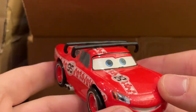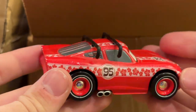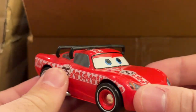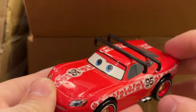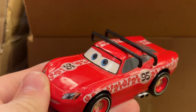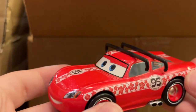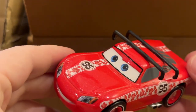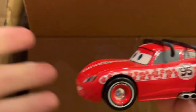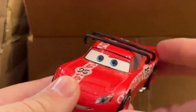So here we have a super rare Hawaiian Lightning McQueen. Now they've done obviously all those artist series, and for every artist series that they did, whether it be the Jay Ward one or the John Lasseter one, which is where this came from, and I think even maybe the Schuster guy had one as well, there would be a large 124, 118 scale McQueen that had a different paint job.